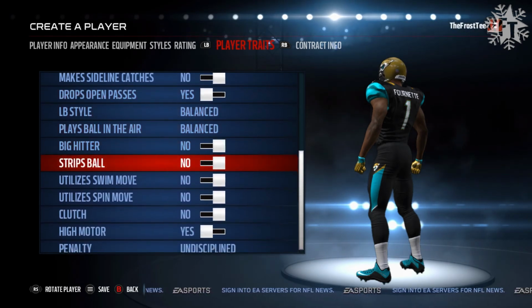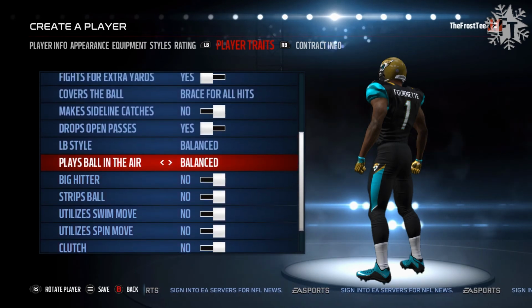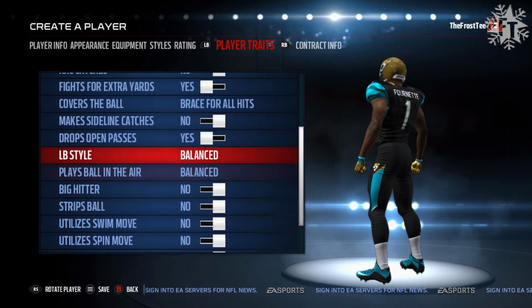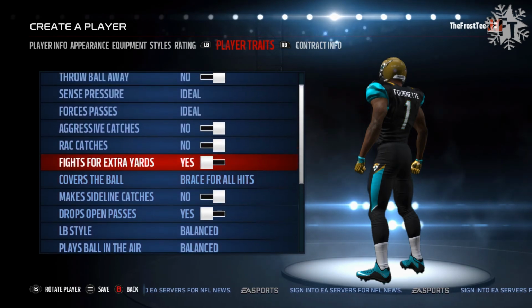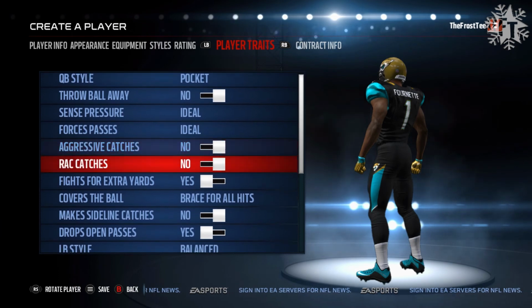But other than that, there's not really a whole lot here you have to work with running backs. There's not a lot of traits you have to worry about. Fights for extra yards, for sure. He's going to run you over, and he's going to fight for those extra yards. He doesn't sense pressure, because that's all the QB stuff.